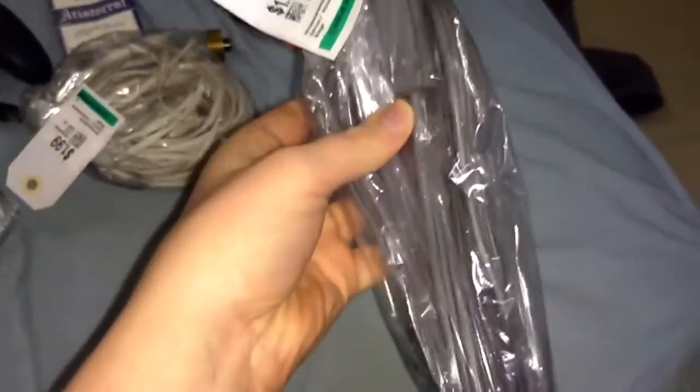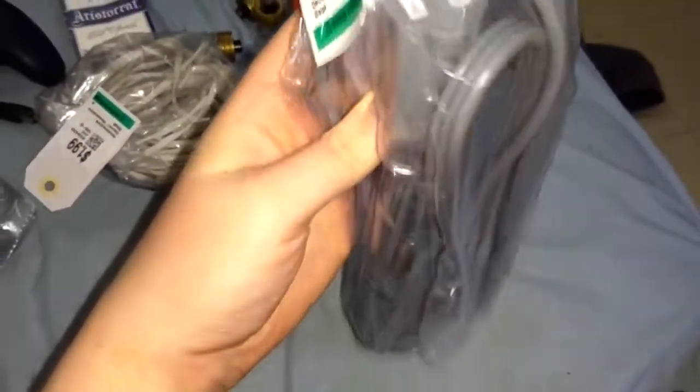I got this grounded extension cord, which is nice. I'm always in need of grounded extension cords. Just the one end on it. But yeah, that'll come in handy.